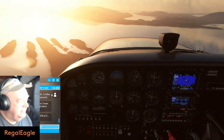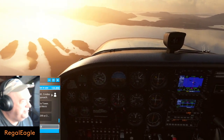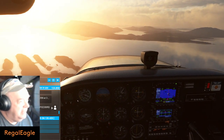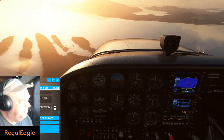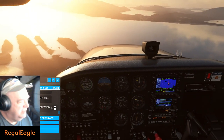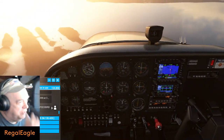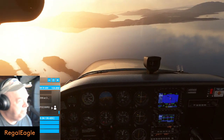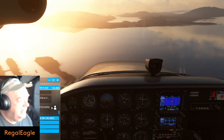Now, this is an uncontrolled airport. You would never get a clearance to land on an uncontrolled airport. Victoria, British Columbia is a long way away from here. That I just don't understand.